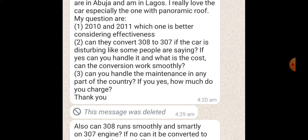Now, number two, can they convert 308 to 307 if the car is something like people are saying? I don't know what you mean by convert 308 to 307. I'm not sure about this question. Are you saying take everything, remove the body shell of 308 and put 307 body in and take everything in a 308 and put in a 307 body? Is that what you're asking? I'm not sure about this question, so I don't know how to respond to it.